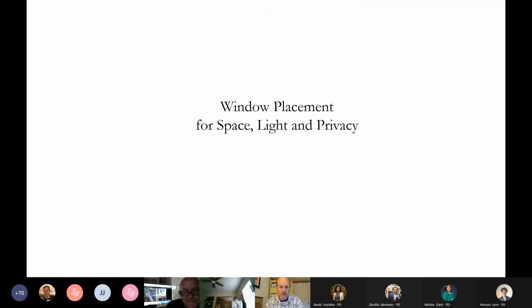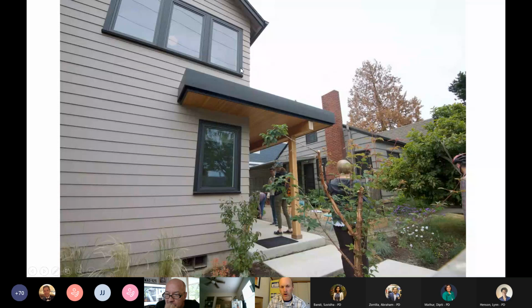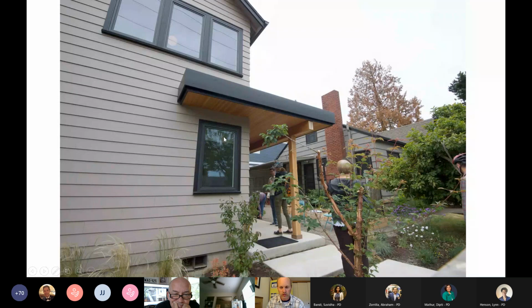Okay, window placement for space, light, and privacy. So consider where you're placing windows for both getting light into the house, but also for privacy between the primary house and the ADU, and also adjacent neighbors. Being mindful and tactful of where those windows are going to be located architecturally so that you're not creating privacy conflicts. That's not like a regulatory must, but rather this is a best practice when you're designing a space, just to be mindful of that.